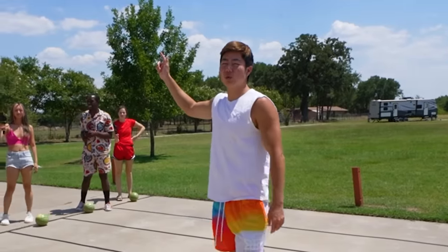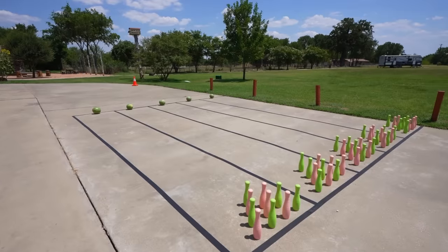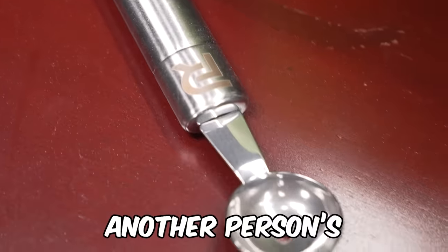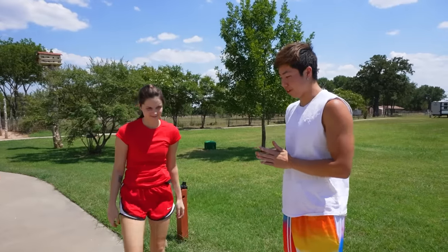For this next challenge, we'll be doing watermelon bowling. So each of you guys have 1 watermelon, you have a lane, and you have 10 pins. Whoever knocks down the most pins gets to scoop a piece out of another person's watermelon art. Oh my God! What? All right, Mackenzie, you're gonna be first.